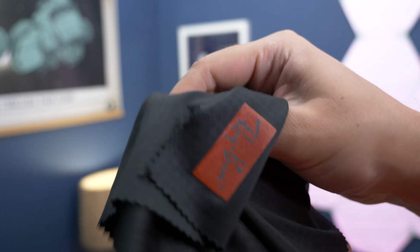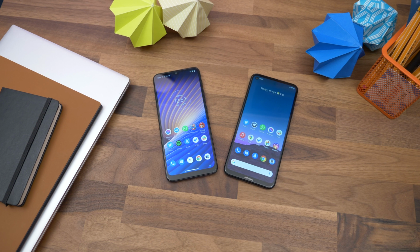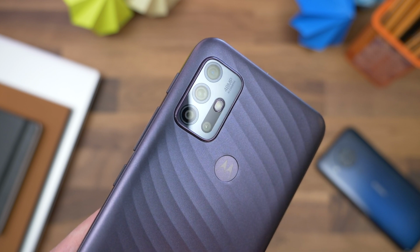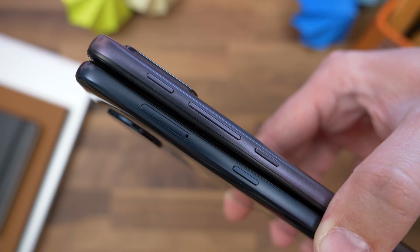Firstly, that subtle patterning on the rear plastic and the blue gradient on this model, plus the hole punch cutout for the selfie camera looks a little more modern than the notch in the Moto's display. Saying that, the camera housing on the Moto does seem to have a more purposeful design about it, even if it's not perfectly centered like the Nokia 5.4. Now, on a more practical note, Moto's textured power button is actually a really nice touch, and it makes it easier to find without looking.